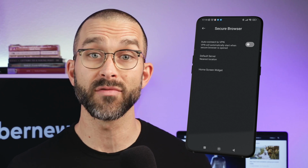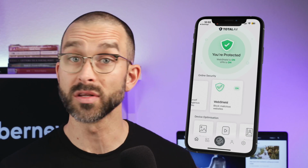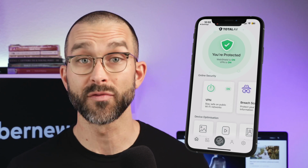I'd argue that TotalAV is the best antivirus for iOS, mainly because of the long list of features it has. It is rare for an iOS antivirus to offer a lot of features, let alone specifically tailored ones.